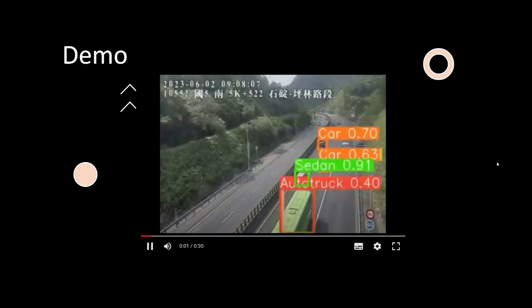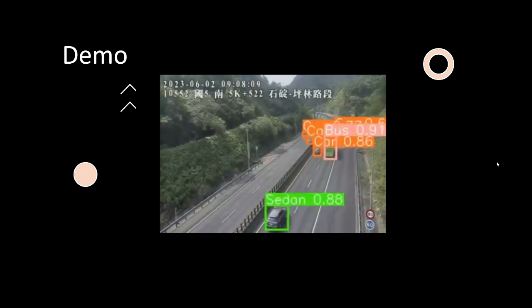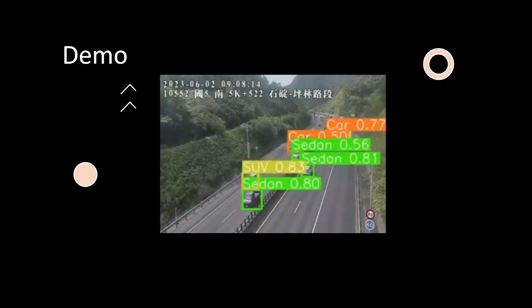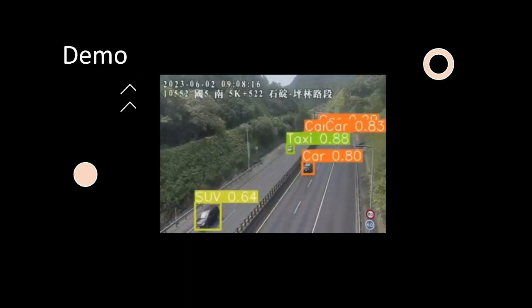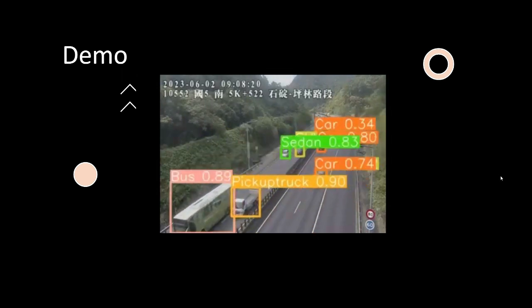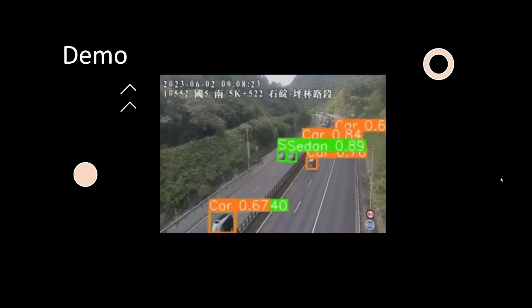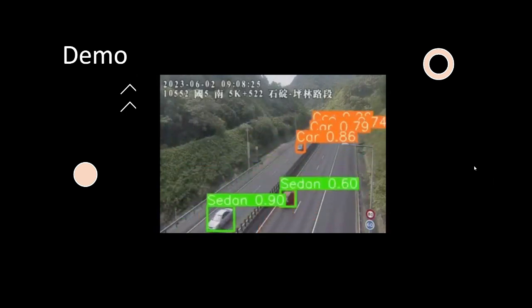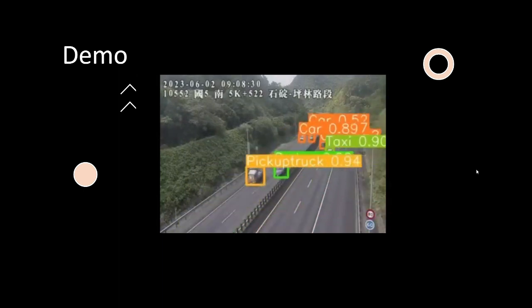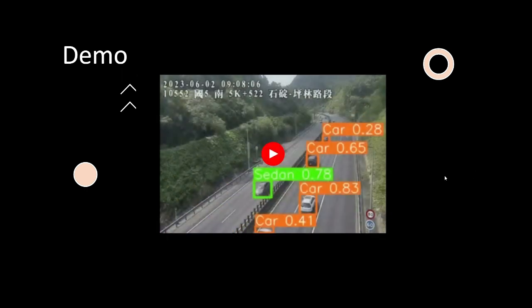And we can see the demo video. For this video, it can be seen that the types of the vehicles can be detected clearly.